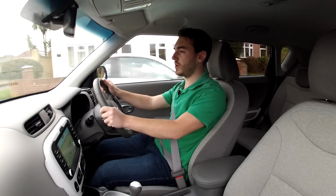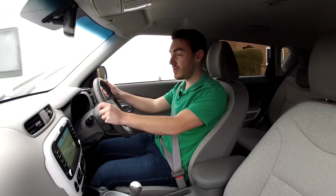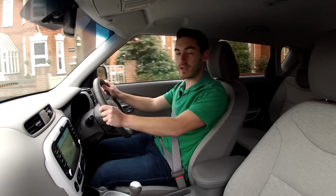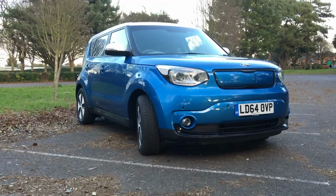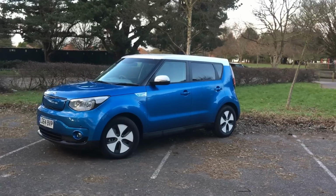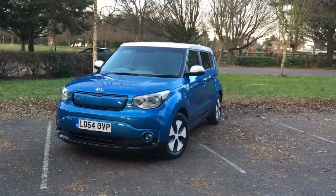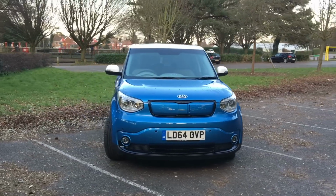Knows what the future of motoring is. Is it petrol, diesel, hydrogen, electric? No one really knows for sure, but what I can tell you for sure is that today we're testing the Kia Soul EV. Just like the standard Soul of which it's based, the car has some quite striking looks.